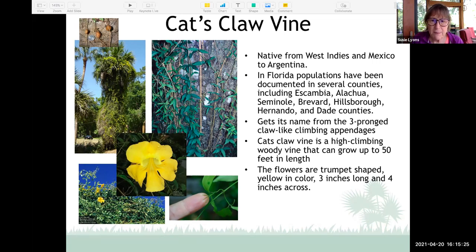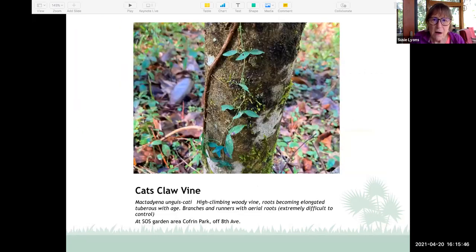They have no trouble at all attaching themselves to anything. And even though they have a pretty flower, you want to pull these down and cut them at the base and then pull them out because they have tubers. So you want to dig down along the side of the trees and get down deep enough that you can pop up the tubers so that you can really stop it from continuing to grow. That's out at Coffin Park. I took a picture of it. It's extremely difficult to control, but it pulls off pretty easily. And then you can dig up the tuberous root below pretty easily if you just get in at the right angle and leverage it up.